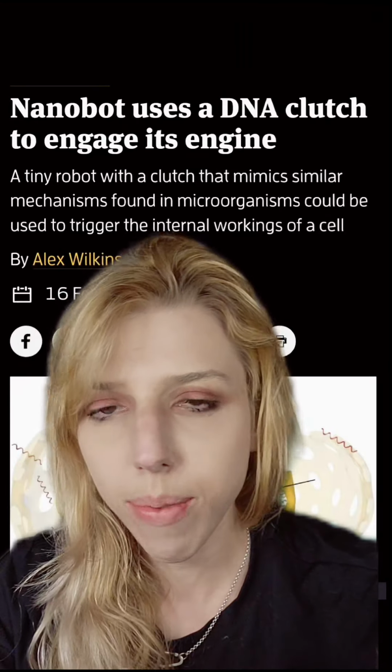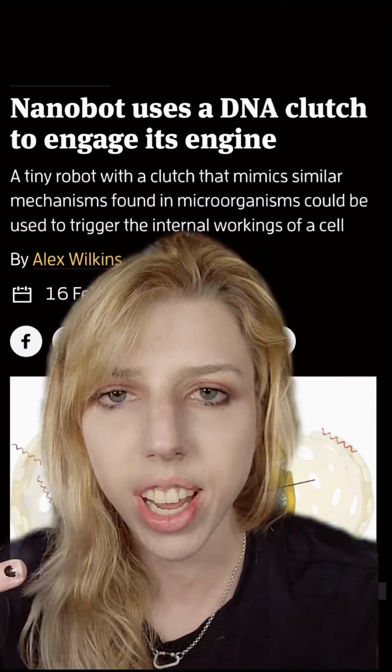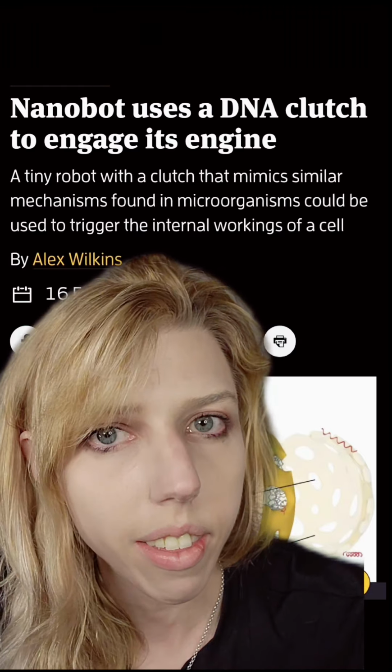You may have heard a lot of talk about nanobots in recent days, and I think there is a lot of confusion because there's several fields all going on at the same time, and they're often reported as the same thing. So let's talk about what a biocompatible nanobot really is. Well, there's several different fields at play.